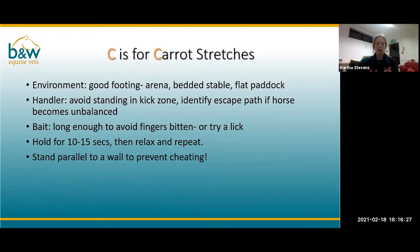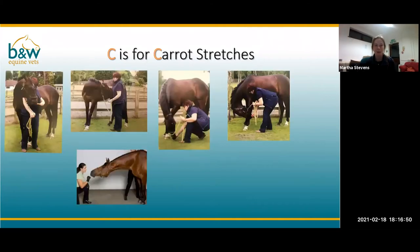And having a longish treat, like a carrot or one of those nice treats that are a decent length, will avoid you having your fingers taken. You can also use licks for this, like the molasses licks, which work really nicely. Then try and get them to hold for 10 to 15 seconds and then relax and repeat. If you stand parallel to a wall, it reduces the chances of the horse eating. And there are some nice examples of horses doing carrot stretches.